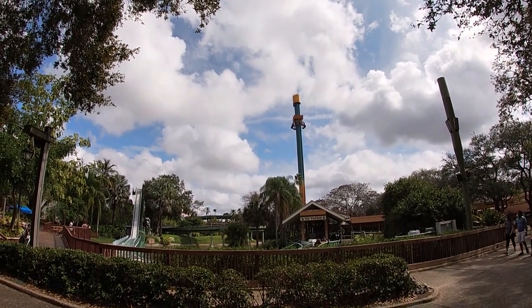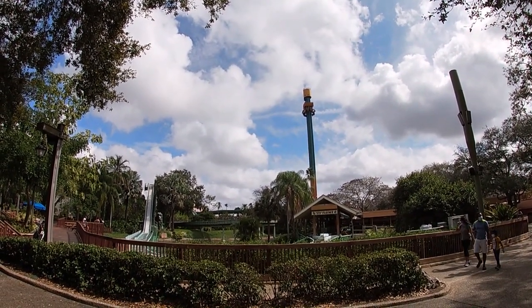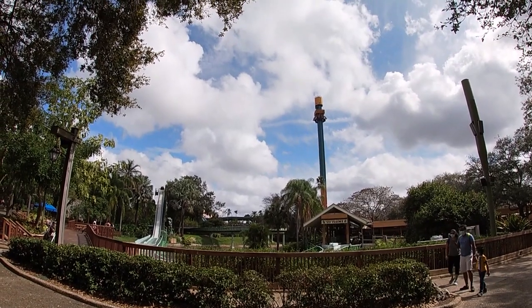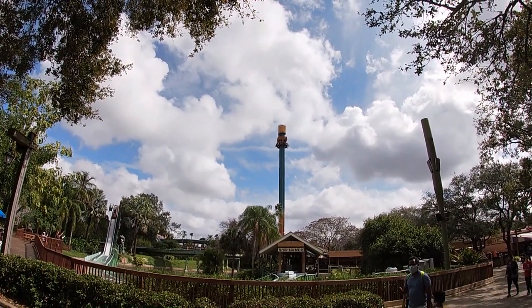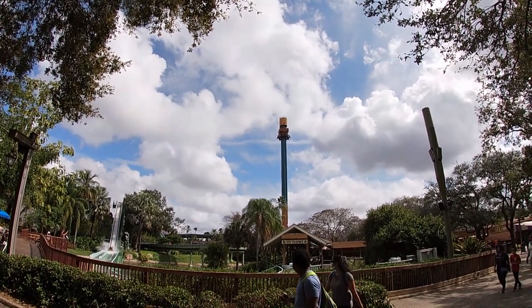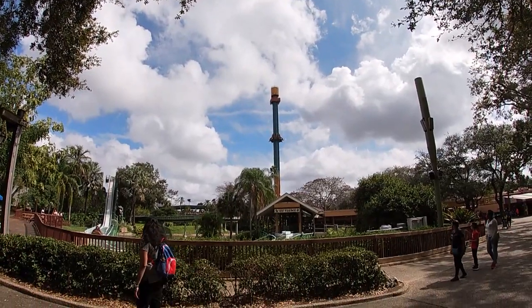But today is a good day to get wet, I think. The last time I checked, it was about 77, and it's not even lunchtime yet. There they go. And down they go.